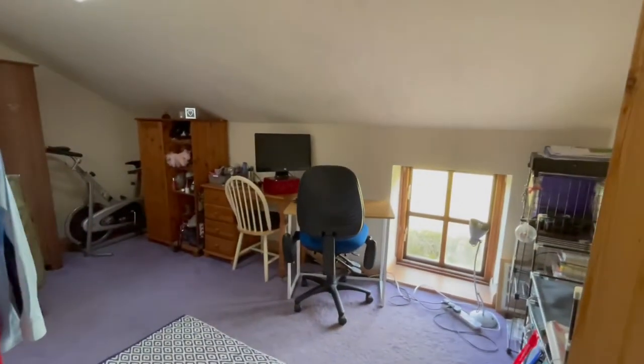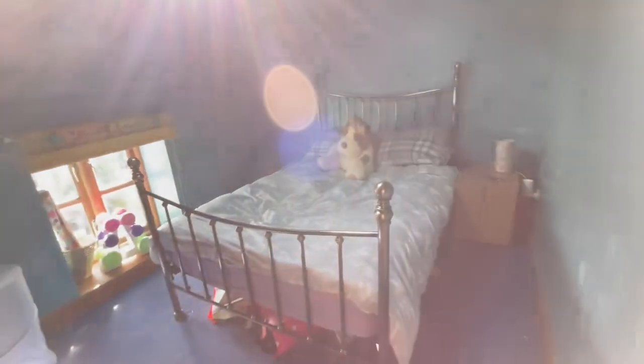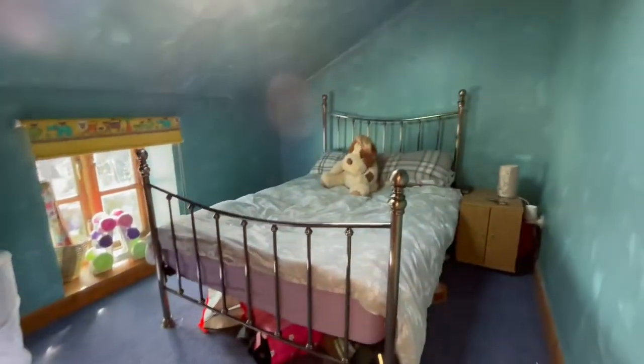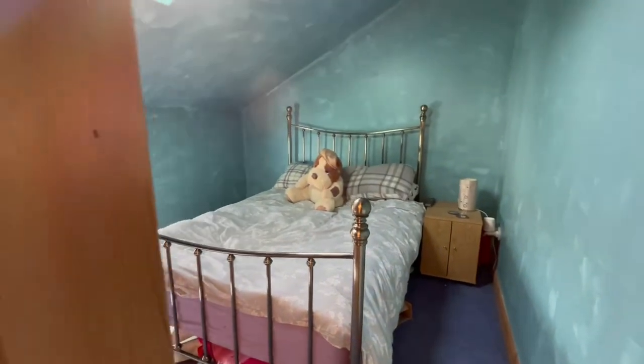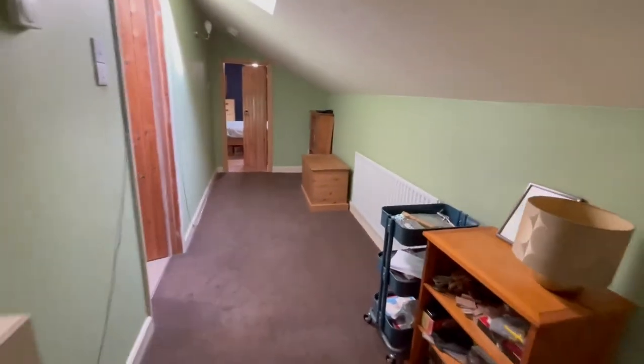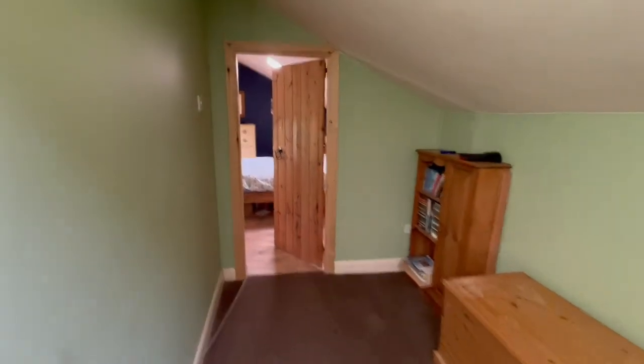So the first one is this one here, which is currently used as a study, a double room. And then this is the fourth bedroom. You can see the light streaming in there. Again, a double room. And as we go back onto the landing, you've got a small amount of storage, and you can see how wide and bright and open this landing area is. And this is the final bedroom.